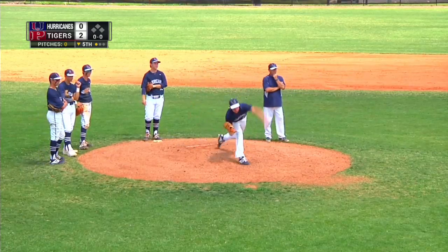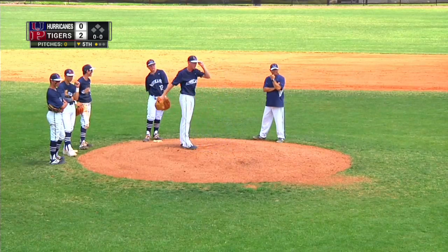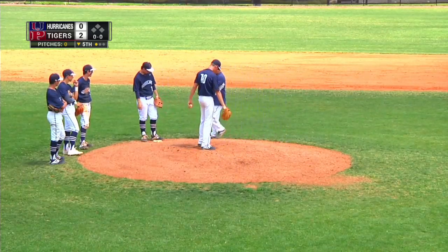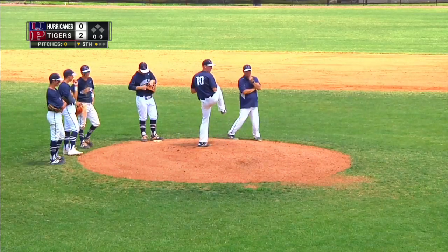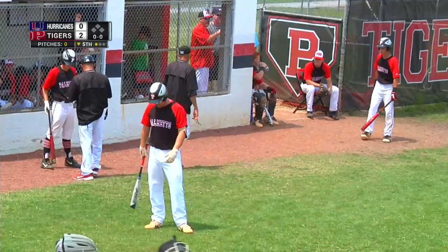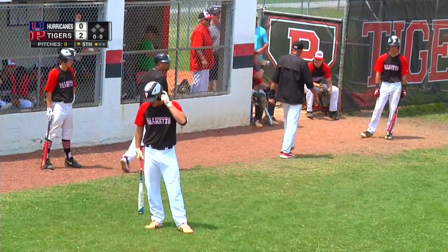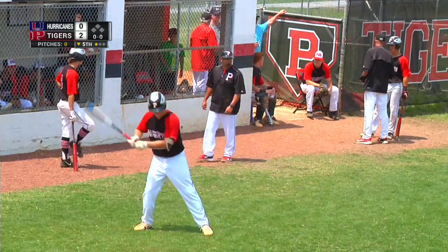Coach Glass having a word with the hitters. I'm sure he's reminding them, since we have a lefty, you've got to remember that the ball is going to come inside on you more, especially somebody with the movement displayed here by Mitch Ferris.